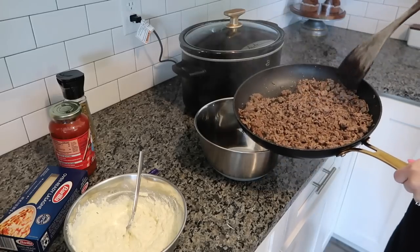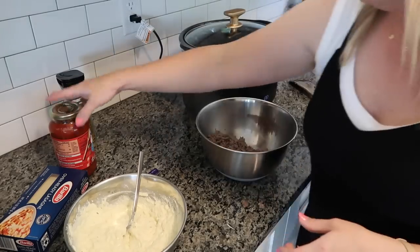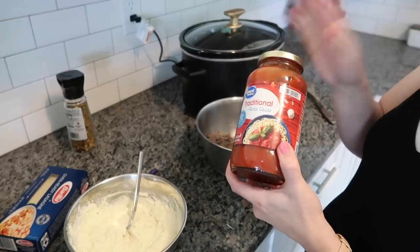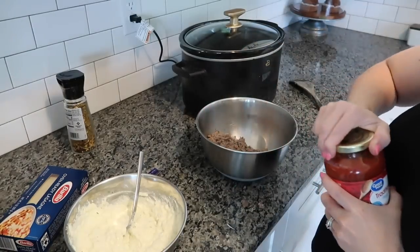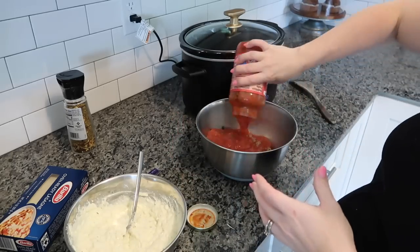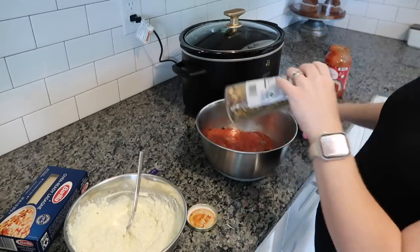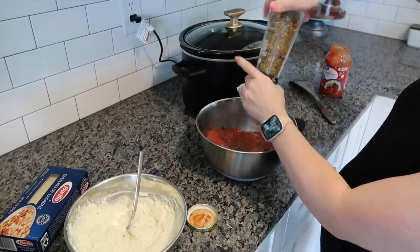All right, so I've got about a pound, I think it's slightly over that, of cooked ground beef. And then I'm gonna add a jar. This is just cheap, Great Value pasta sauce. It's a 24-ounce jar. And then I'm also gonna season this really well with the Italian seasoning.